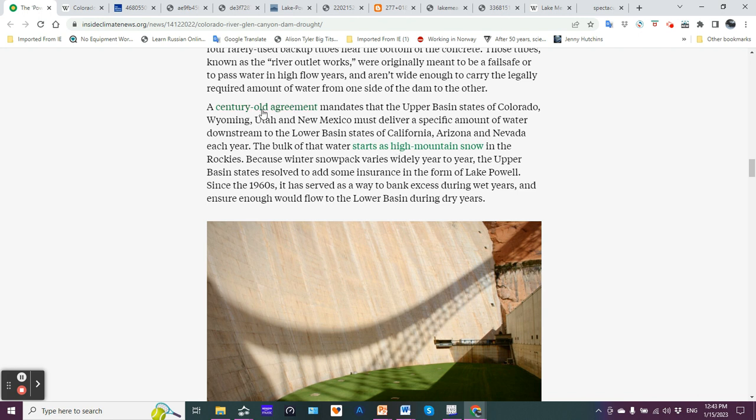Here we go. This is getting to the water rights issue. A century-old agreement mandates that the upper basin states of Colorado, Wyoming, Utah, and New Mexico must deliver a specific amount of water downstream to the lower basin states of California, Arizona, and Nevada each year. The bulk of that water starts as high mountain snow in the Rockies.